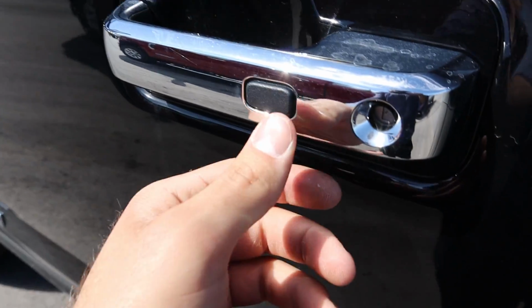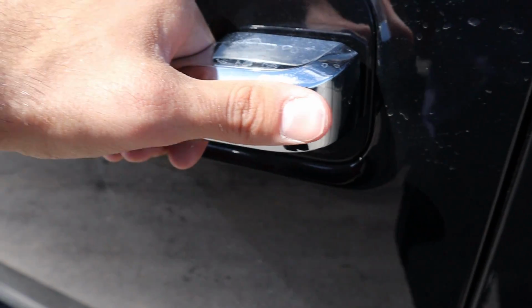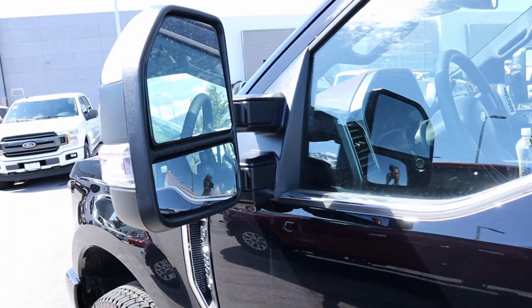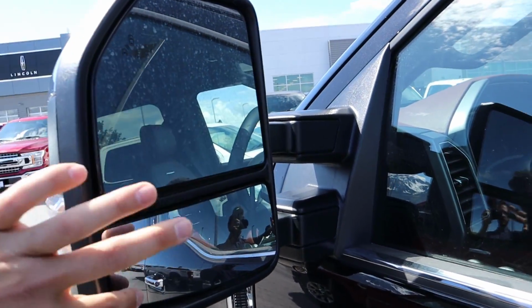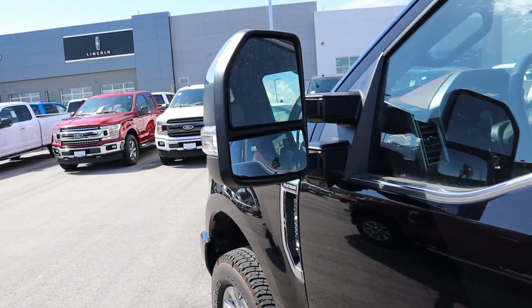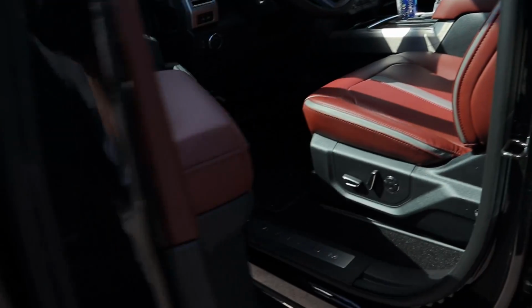Now popping up front, we've got the keyless entry, so one touch to lock it, and then just put your hand on the back of the door handle to unlock it. But before we fully go inside, I want to mention the mirrors quickly. They do come with blind spot monitoring, but it is a split mirror for when you are towing, so you can see behind your trailer a lot easier. There's kind of like a convex mirror on the bottom part.